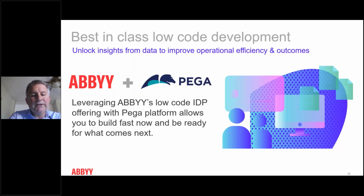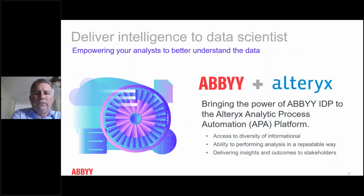And really, the other thing is being ready for what comes next. So this isn't just about what am I going to do today in terms of automation, but what am I going to do next year or 2 years from now? And the investment that you make today is going to impact how you can automate tomorrow. So that's a really key decision to make as you move forward.